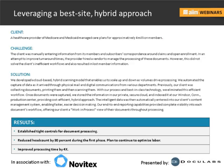So all told, for this particular client, we've been able to reduce the headcount currently by 30%. We think we can reduce it further as we deploy more automation tools. And we've also improved the processing time 4x. So we've been able to achieve 2 different things for them, reduce costs and also to improve cycle time.